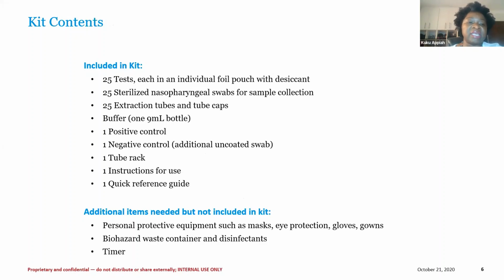The kit contents. Included in the kits are 25 tests, each of them in an individual foil pouch with desiccant, and also 25 sterilized nasopharyngeal swabs for sample collection. The kit also includes 25 extraction tubes with specialized tube caps. It includes one 9 milliliter bottle of buffer, one positive control, one negative control, which is an additional uncoated swab. It comes with a paper tube rack, instructions for use, and a quick reference guide.